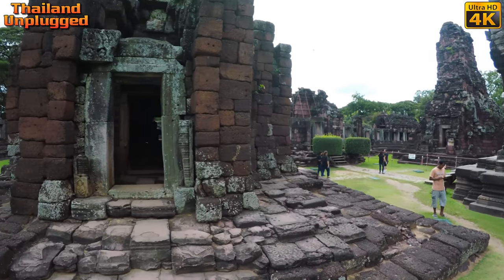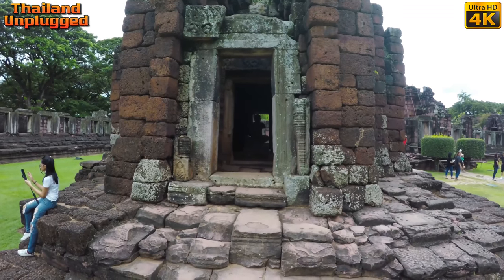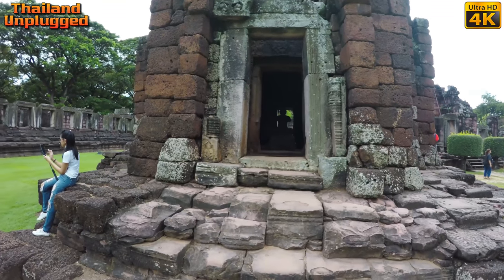There's the one I was just in. There's Meaw making adjustments to her selfies. Can't have enough selfies, I always say.